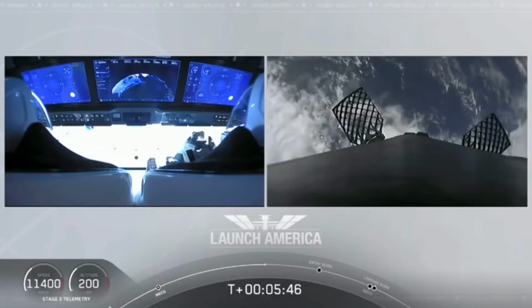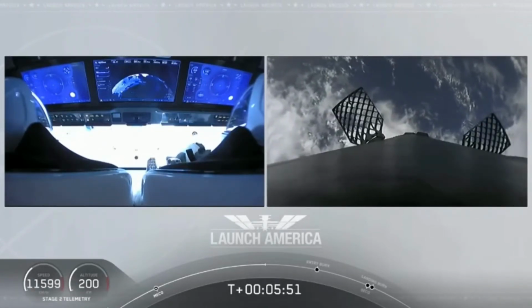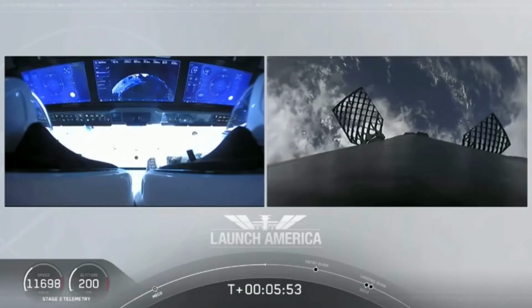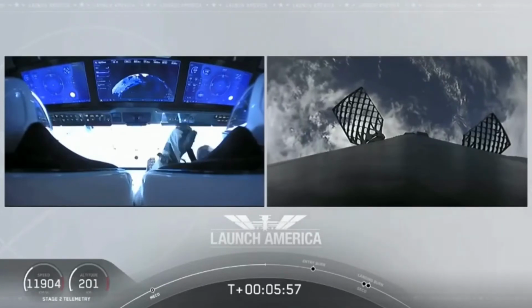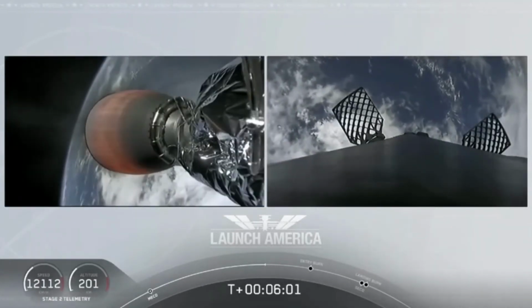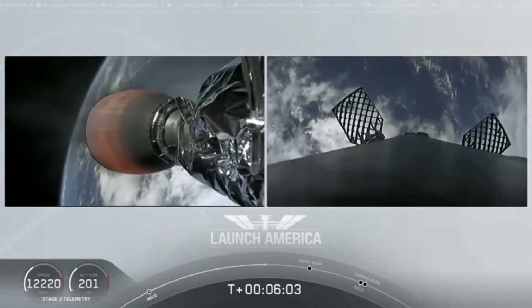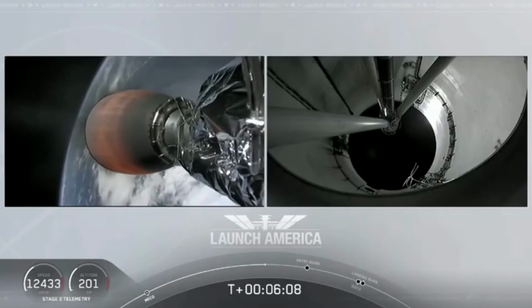And then after the entry burn will be the landing burn, which is just a single engine. Dragon, SpaceX: nominal trajectory. And you heard nominal trajectory. There's that callout. They are still on a nominal trajectory on Dragon, still on second stage, and that's that MVAC engine on second stage on your left screen.